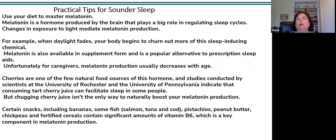And you can buy tart cherry juice at any of your grocery stores. But chugging cherry juice isn't the only way to naturally boost your melatonin production. Certain snacks like bananas, some fish like salmon, tuna, and cod, pistachios, peanut butter, chickpeas, and fortified cereals contain significant amounts of vitamin B6, which is a key component in producing melatonin in your own body.